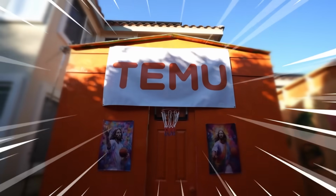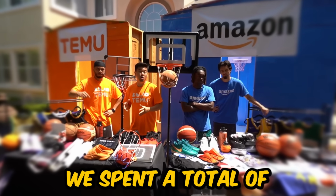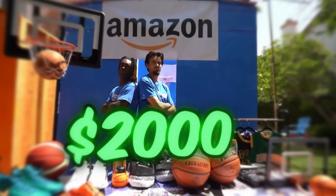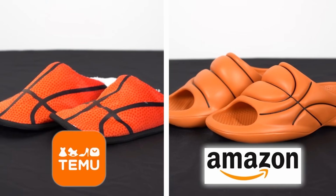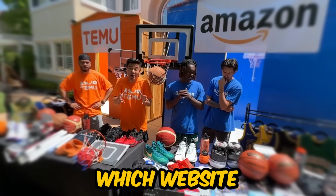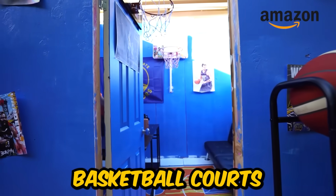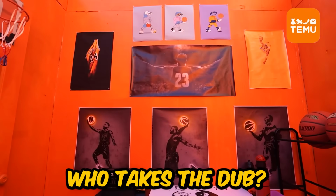We built TEMU versus Amazon basketball courts. We spent a total of $1,000 on TEMU, but we spent a total of $2,000 on the exact items from Amazon. And we're gonna compare to answer the question, which website makes the best basketball court? We're gonna be building decked out basketball courts from Amazon and TEMU, so let's see who takes the dub.